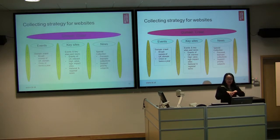And this really is to preserve a broad impression or a snapshot of the UK web at domain level. We know just by doing that, we're going to miss a lot of important changes on individual websites. In order to address that limitation, we also crawl additional content on top of the domain crawl.